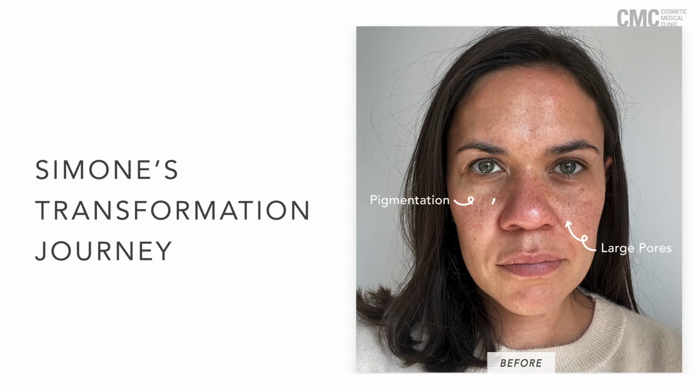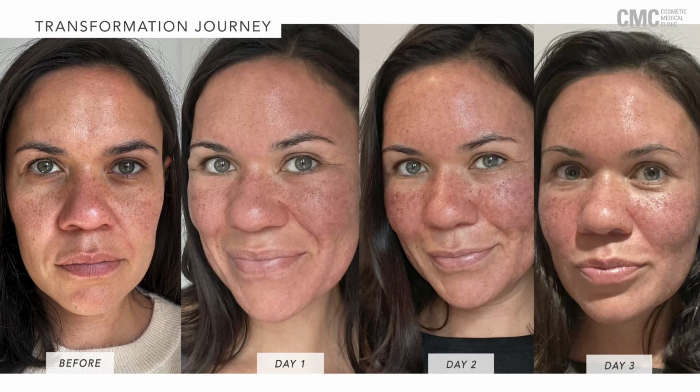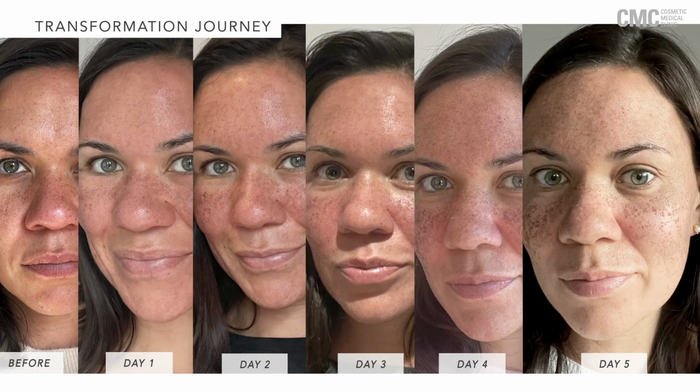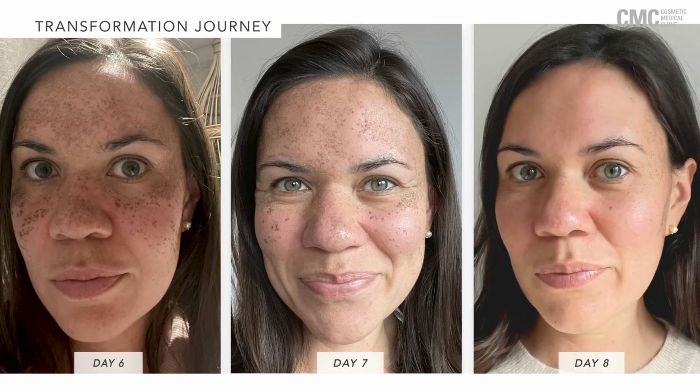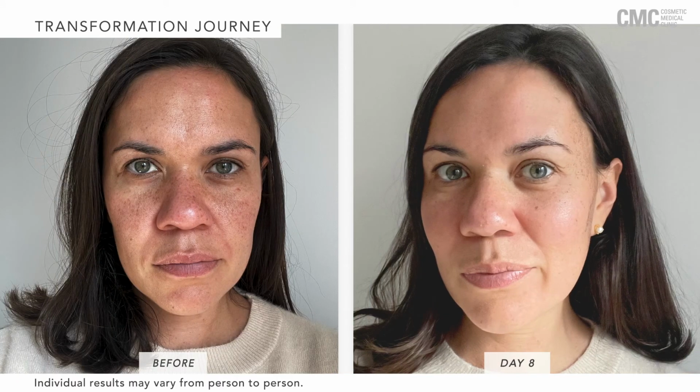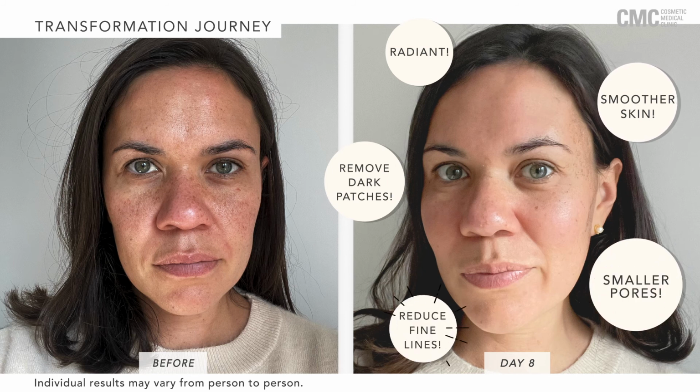What I've really noticed, the transformation from before and after my CO2 resurfacing, is that I have smaller pores, a lot less pigmentation, especially across my cheeks and my nose, and fine lines around my eyes have definitely decreased. Here, I used to have really dark bags, I guess you would call them, and that's really disappeared as well. So overall, it's been a huge transformation.